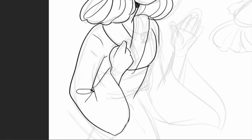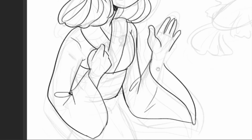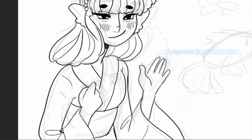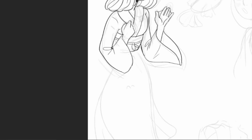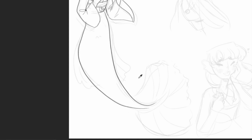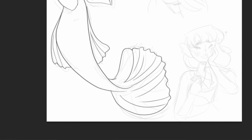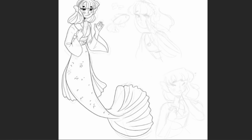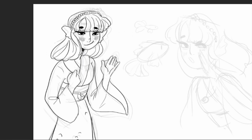It also said she was quite thin and that she likes to gossip, which was really random, but I think it was really nice to add some character and personality. So I will make her gossiping with a few fish friends. Another thing the generator gave me was that she loves sweets, which is also really cute.